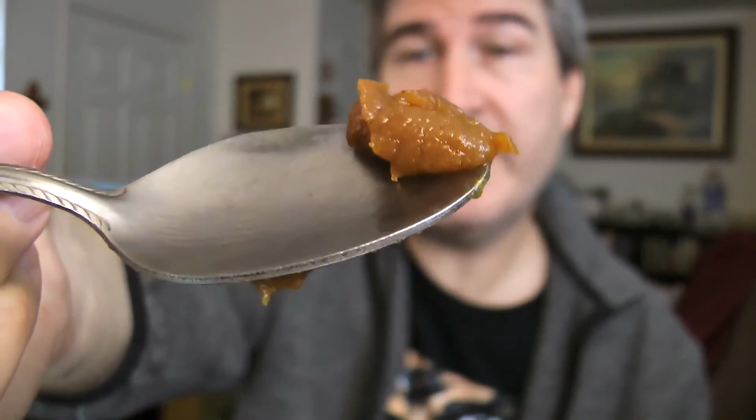It has a definite pumpkin spice smell to it. There's a close-up for you. See, texture of what you'd consider apple butter. So let's give it a shot. Really good.